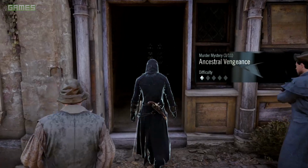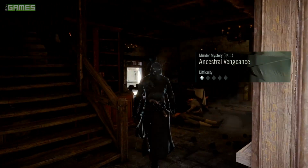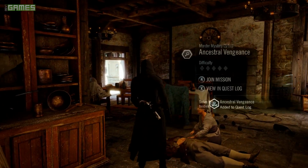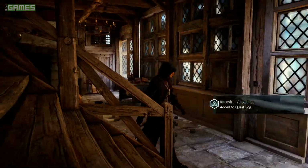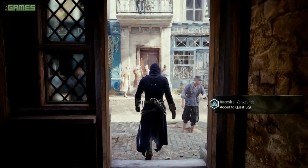They also have some new types of missions in the game. So they talked about these murder mystery missions where you go into a house, because the whole city of Paris, and the whole country of France really, is in this gigantic state of turmoil. And so there are a lot of people who have been killed, and if you go into a random house, you might find a woman weeping over her dead husband or something. And you have the option to solve that murder mystery, or you can also add it to your quest log and come back later and complete it at any time.